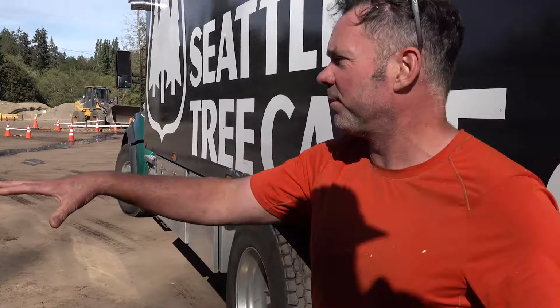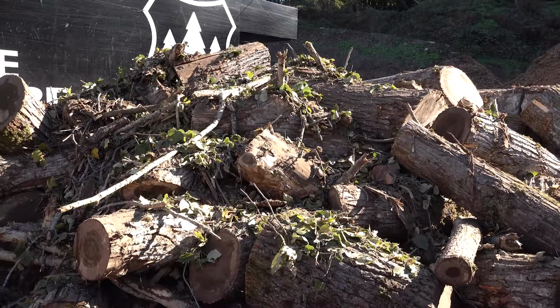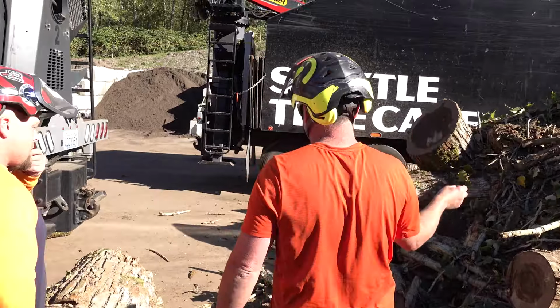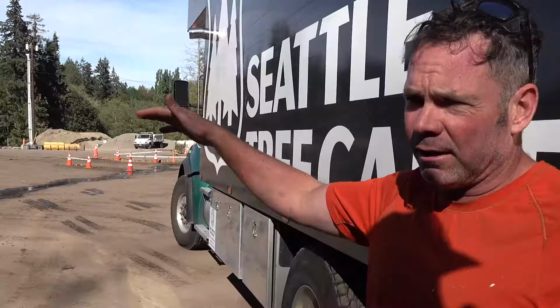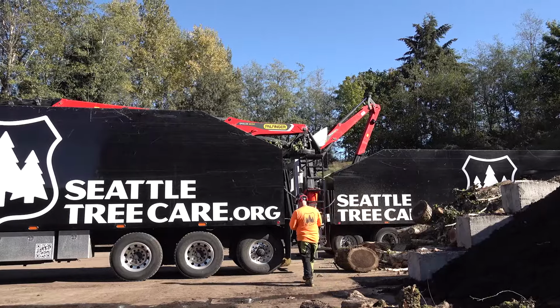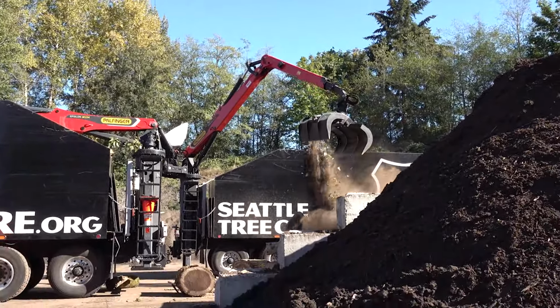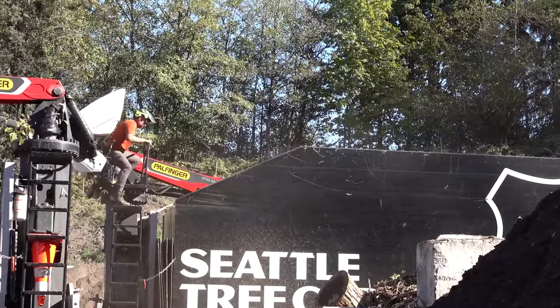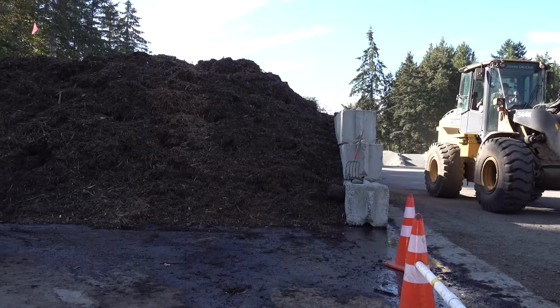Looks like they're gonna want us to put the wood here, but I couldn't believe it. Over there, they're actually grinding up, this time of year, grapevines. There's wildflowers, grass clippings. We've got this incredible compost, hog fuel, wood chip mulch. Really cool. So all the tree debris is staying local, and it's getting used locally by the local community.